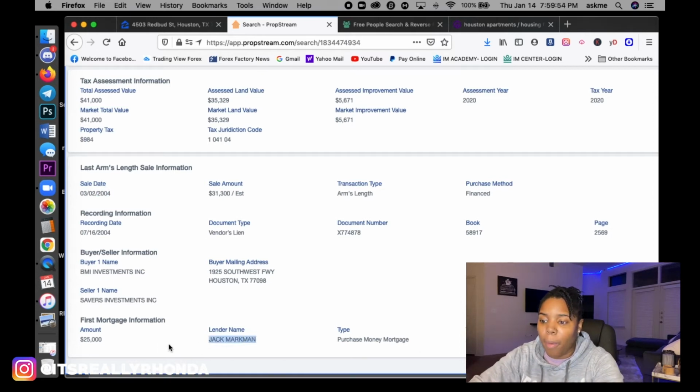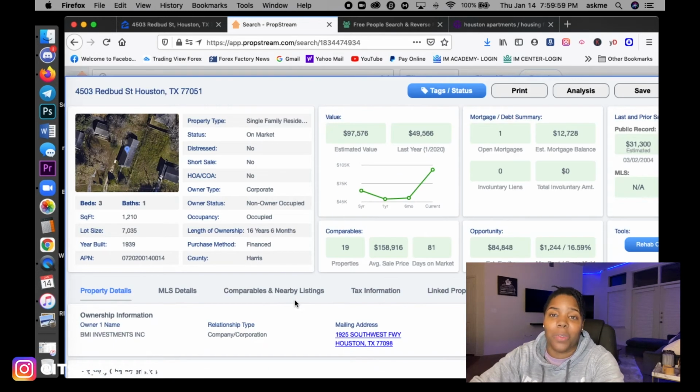So the lender is a Jack Marmon. It tells you the amount, how much they lent them, everything. All their business is right here, literally.